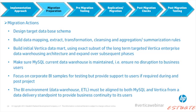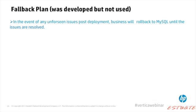We also had a fallback plan. It was very important that there was no downtime during the whole migration process, or minimal downtime of an hour or two in off hours. So we had a fallback plan to roll back to MySQL in the event that there was any problem, but we didn't have to use that plan.